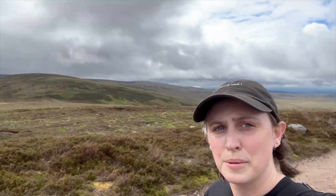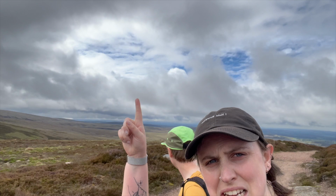Got some blue skies over there, just a little bit, but now we get to go down. Apparently it's a really good view going down, and I mean, just from here it looks really nice.